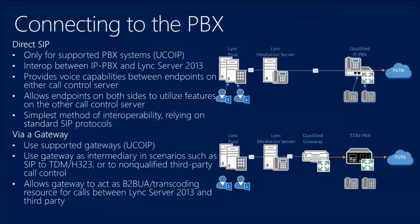So in short, connecting to the PBX is only supported for PBX systems that are on the UC OIP site. There's nothing technology-wise preventing you from connecting to something that's not on that site, but it's strictly from a support perspective. We get a lot of questions from customers as far as, is this solution supported or not supported? At the end of the day, from a Microsoft perspective, we always want you to be in a supported setup. But there are going to be times and situations where that's just not possible, or for a moment in time it's not possible, right?